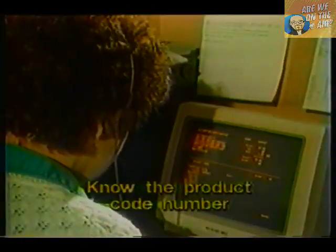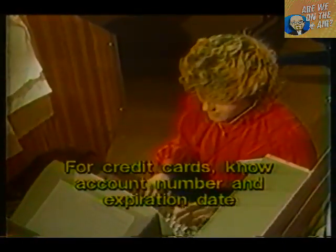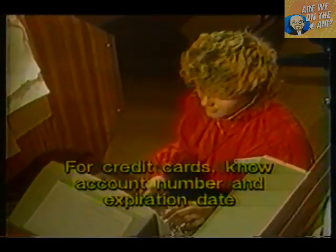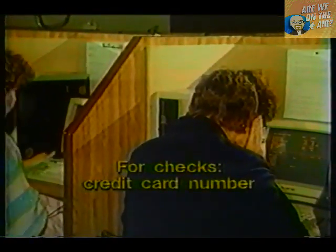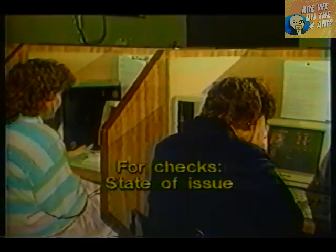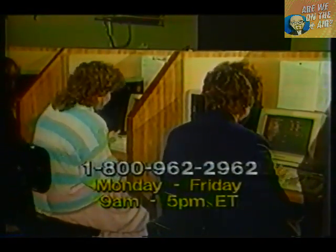When you buy the products you've always wanted on TelShop, these are the people who handle your purchase. Help speed things along by having the product code number ready. When using your credit card, give both the account number and the expiration date. For personal checks or money orders, you need the following identification: credit card number, driver's license number, date of issue, expiration date, and phone number. You'll also want to put this on the back of your check. And if you do have any problems, call a customer service rep, Mondays through Fridays from 9 to 5 Eastern.